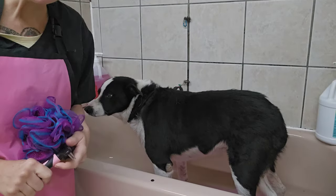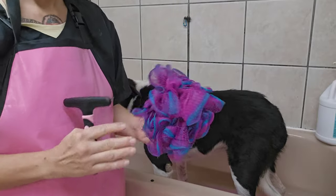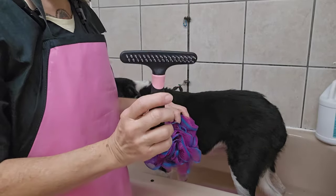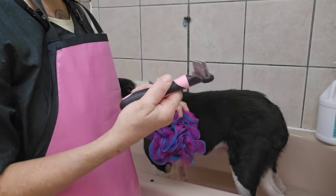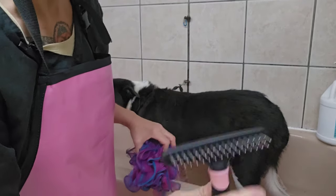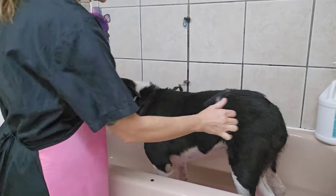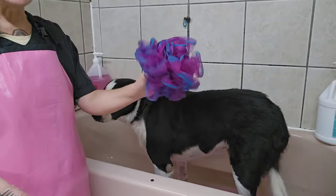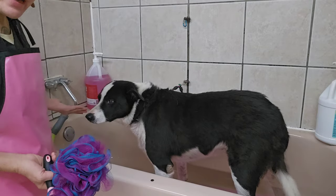Okay, I have two bathing tools that I'm going to use. I'm going to use a loofah. You can get them everywhere. Dollar store, they're very cheap. And I'm going to use this, I don't know what it's called. It's a de-shedding rake tool thingy, but that's what it looks like. We're just going to pull all the shampoo and conditioner through his coat with this, and we're going to scrub him down with this. And he is excited because his tail is wagging, because he likes the bath.